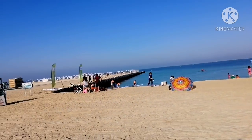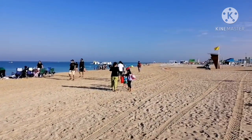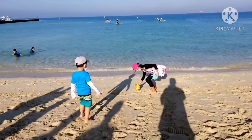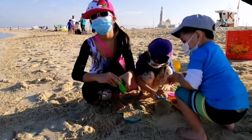This is a lovely, huge stretch of beach. There are lots of entertainment options, including volleyball courts, exercise areas, and more! Come on, guys, let's go play in the sand and in the water. Let's enjoy the day!